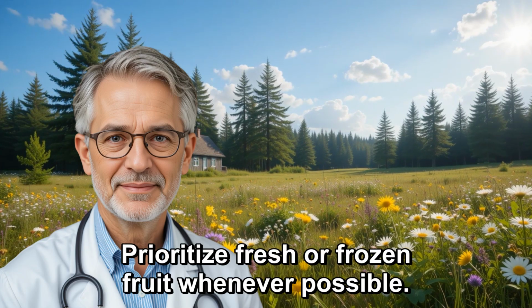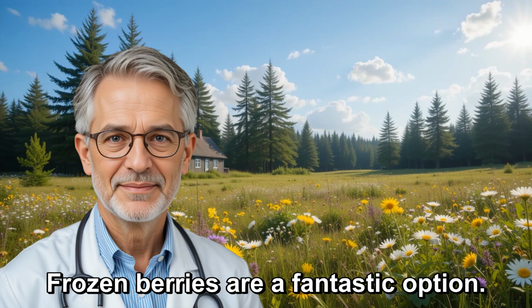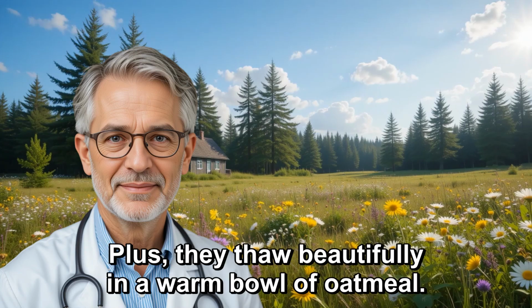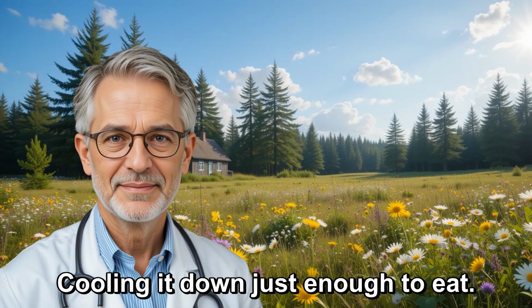Prioritize fresh or frozen fruit whenever possible. Frozen berries are a fantastic option. They're often picked at their peak ripeness and retain their nutrients. Plus, they thaw beautifully in a warm bowl of oatmeal, cooling it down just enough to eat.